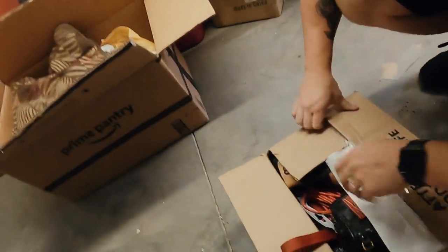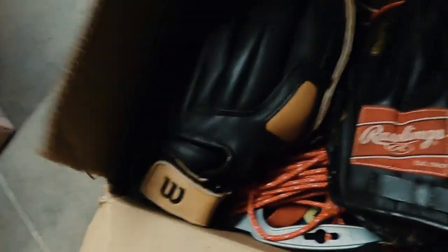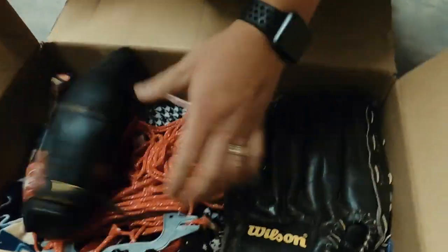Yay! Oh, this might actually be good. There's a bunch of gloves in here. Ooh. Yeah. These are awesome. Oh, these are heavy duty. These are definitely worth money. Yeah, they are.